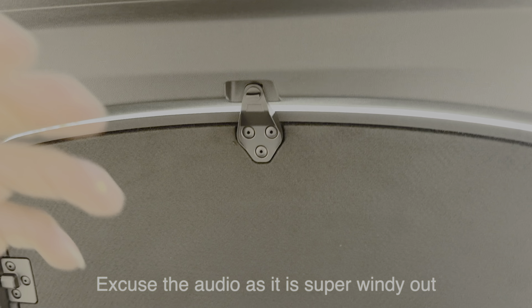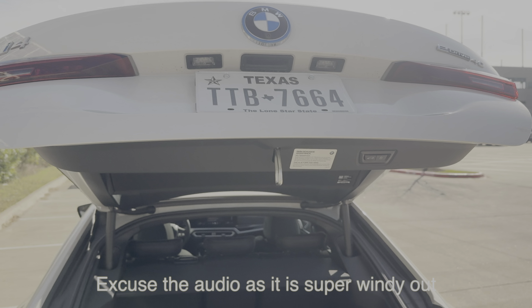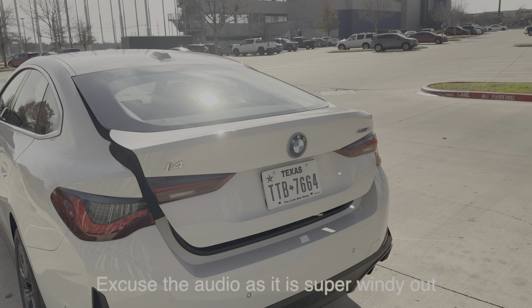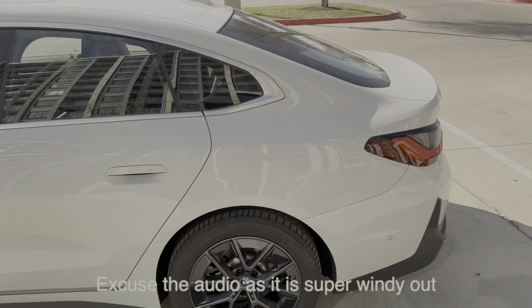And of course, if you want to go ahead and just close that again, you can lock the door from back here, or you can just go ahead and close that hatchback. So it'll close by itself for all the moms out there. You feel me? And of course, all of the dads that got kids. I mean, if you're a dad, of course you got a kid.